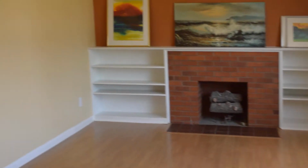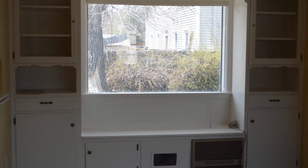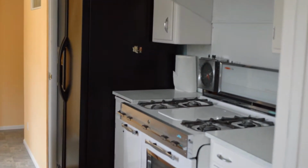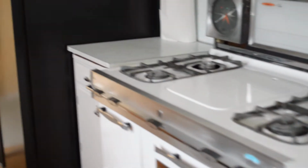Welcome to 807 Sunset Street. Very cute 50s home. Vintage gas oven there, as you can see.